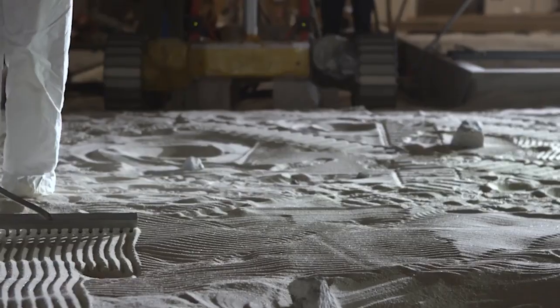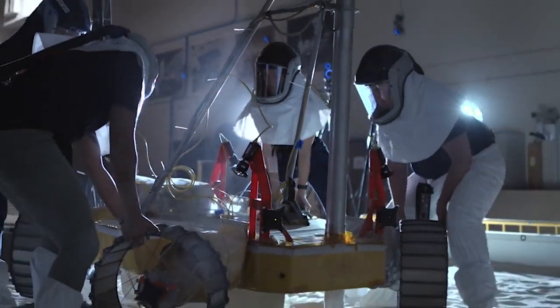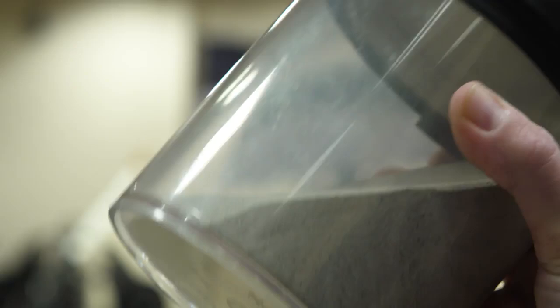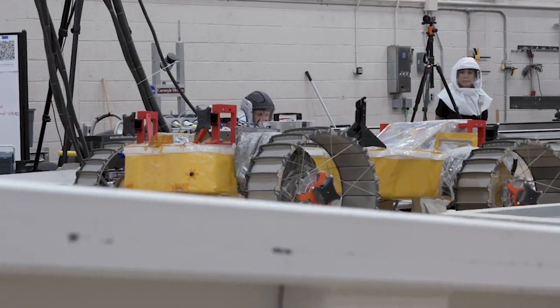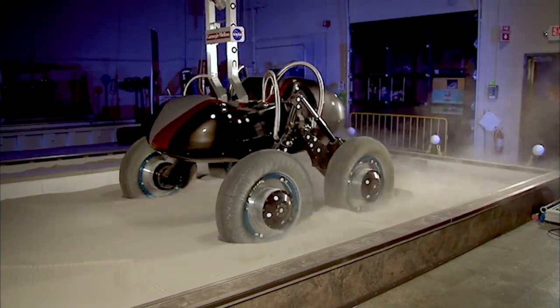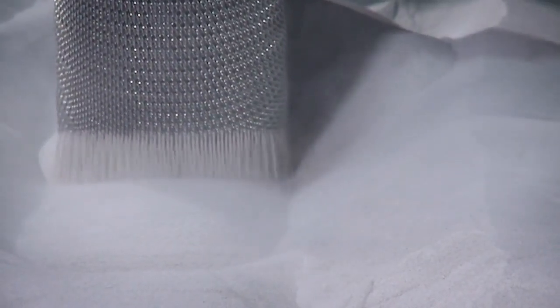This is a very unique, one-of-a-kind indoor test facility where we can test full-size roving vehicles on actual lunar soil simulants and with a tilting bed. So I get to work in a lab that has a giant sandbox in it. And in the giant sandbox, we get to drive rovers. And as we're driving the rovers, we're taking all sorts of different data and evaluating the performance of the tires.